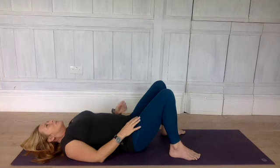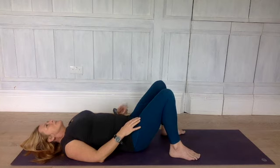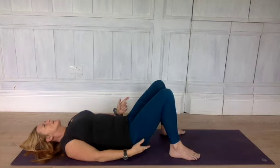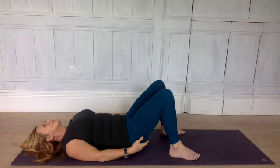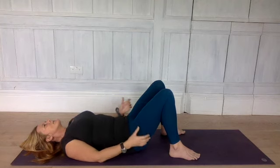And if you feel you need a bit more understanding of how to find these muscles, if you look in the written information on this video, you will find something. Make sure you don't clench your buttocks as you exhale, so keep the buttocks, the glutes out of it. Keep them as soft as possible.